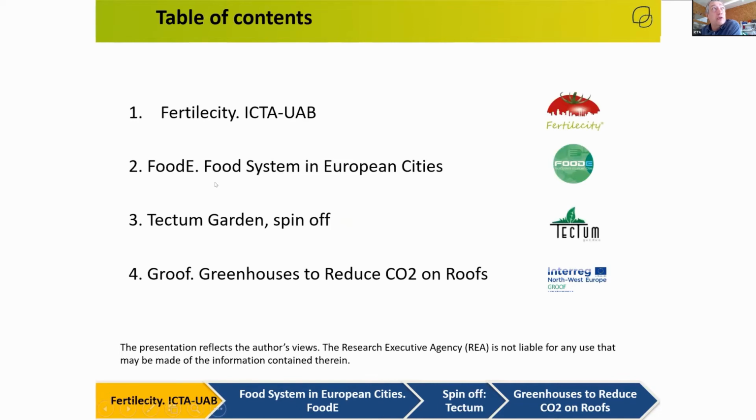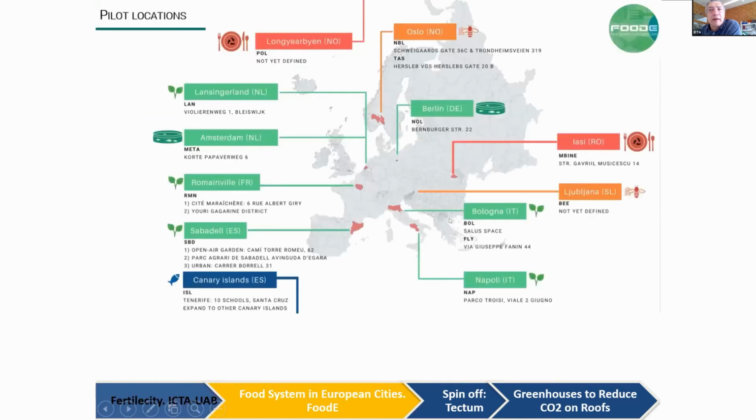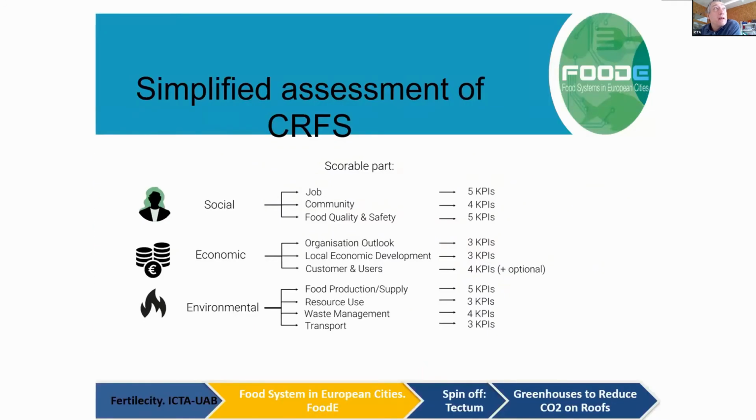I move to another project called FUTI. This project is a European project coordinated by the Bologna University. And what I want to show here, maybe you are interested, is that in this project, FUTI, there are pilots around Europe, and you can check the web page for more information if you are interested. Also, we are developing an app in order to obtain feedback from the consumers and also to do a quantitative assessment. This quantitative assessment will be based on social, economic, and environmental KPIs.